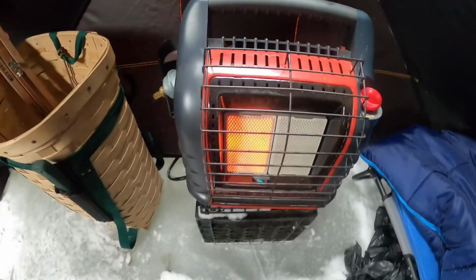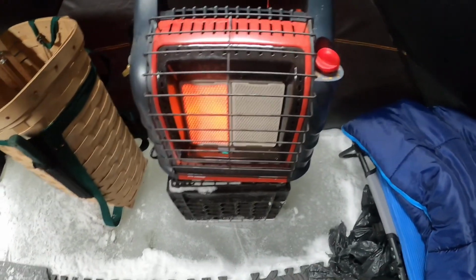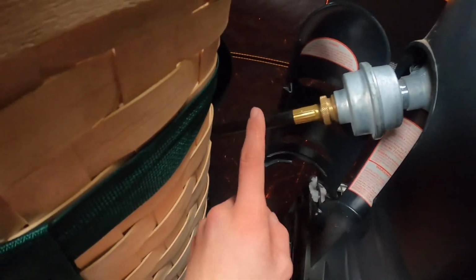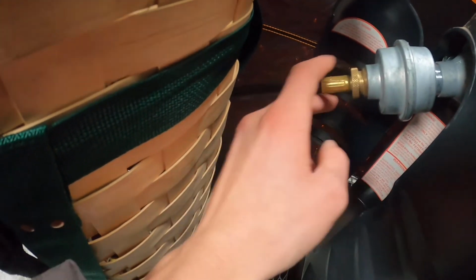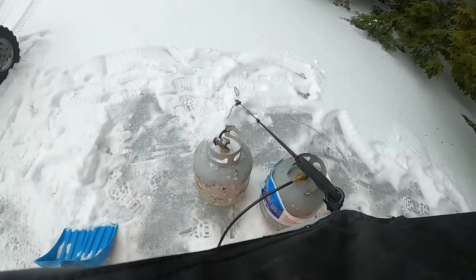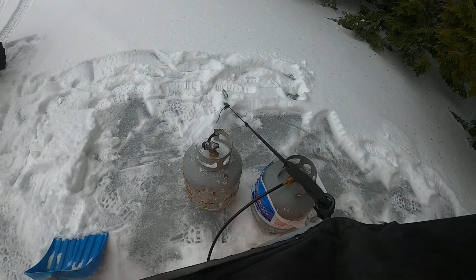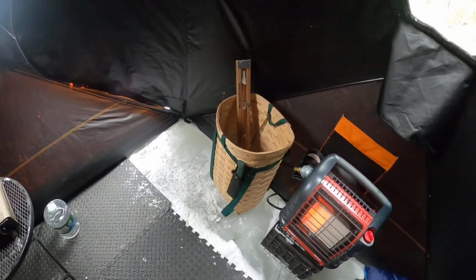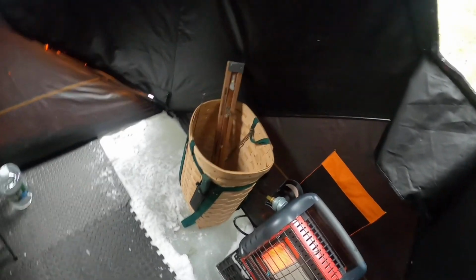And then I got my heater. I have that on low, and it's already pretty hot in here. Then I got that on a milk crate, and that I have hooked to this hose that goes right underneath, right there, and goes outside to my propane tank. And then I got an extra one there too. And then I got my traps. I'll obviously put those there to thaw tonight after I'm done fishing.